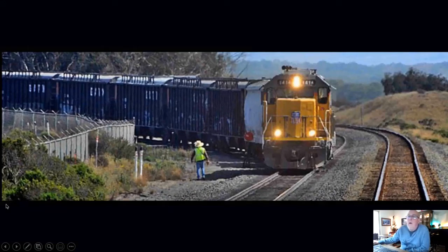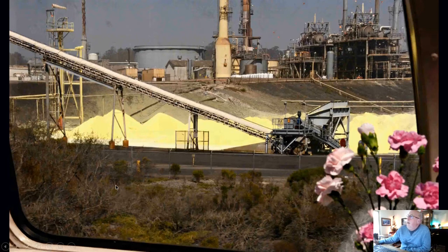Okay, now we've gone on down the track some distance to the Phillips refinery, which gets fairly frequent movement of coke, which is a byproduct of the oil refining. And this is just north of Guadalupe, off the main line. And there's another shot of the refinery itself as you go by, from the train, obviously.